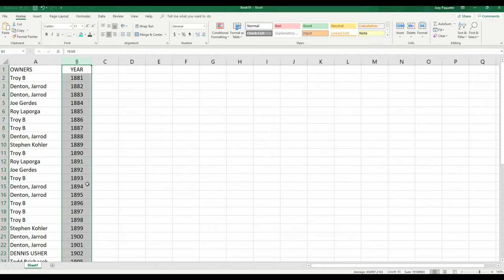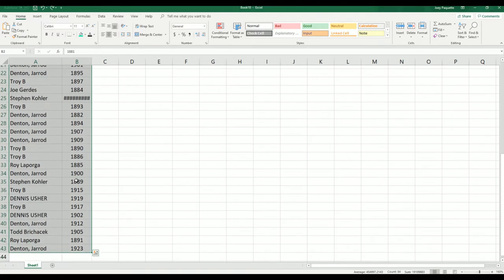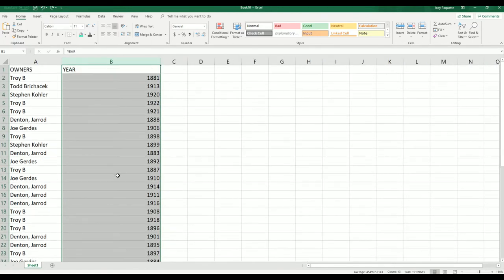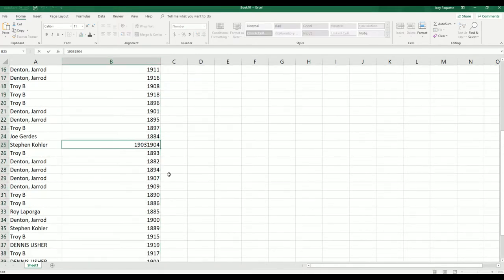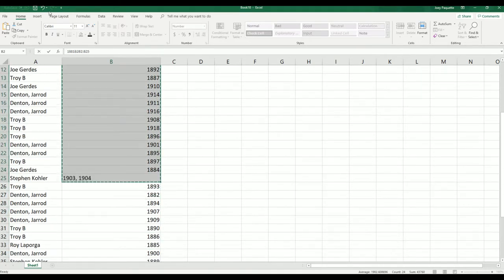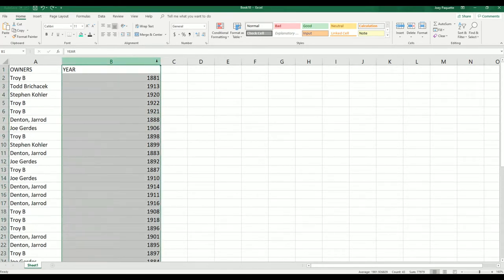All right, so I've got it by the number here in order. Why has Stephen K got that? Let me see. I'm just gonna hit back on this. That's strange. I've never seen that happen. Okay, that's why. So Stephen K has 1903, 1904. I'll try that again just to get things in order. You know what? I'm not going to mess with it anymore. It's fine the way it is. I was just trying to make it look nice, but it's just too much trouble.